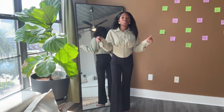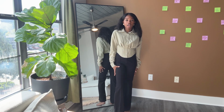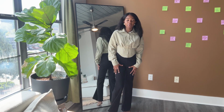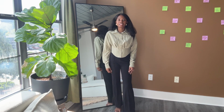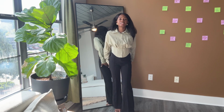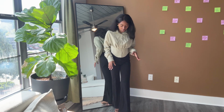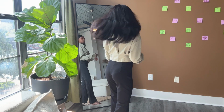But I will let you guys know, if you are in need of some slacks, like business pants, office pants, slacks that are not too tight, these have a little stretch in them, but they still hug you how you want them to hug you, and they're flare at the bottom. These are it. You're welcome.